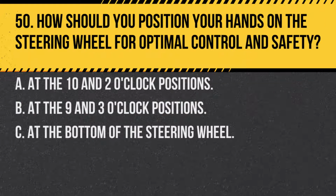Question 50. How should you position your hands on the steering wheel for optimal control and safety? A. At the 10 and 2 o'clock positions. B. At the 9 and 3 o'clock positions. C. At the bottom of the steering wheel. Answer B. At the 9 and 3 o'clock positions. This position provides the most control and is recommended for safety.